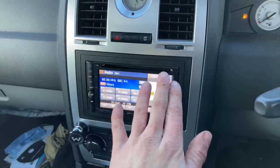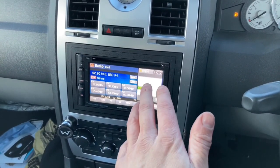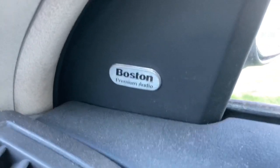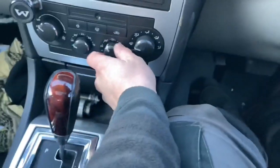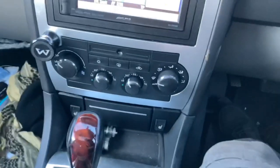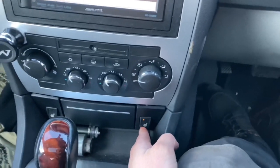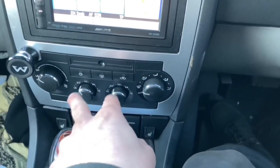It's had some aftermarket thing put in. I don't know if it is aftermarket or not, because if you look on the speakers, you've got your Boston premium audio. That's probably the equivalent of something like Bose in America. I've never had the sound system on, so I can't tell you. It's got a typically American climate control system here. I'm actually just going to turn the heating on a little bit, because it's the first time I've been cold in a while. Heated seats in the front, dual zones, dual climate control on each side as well.